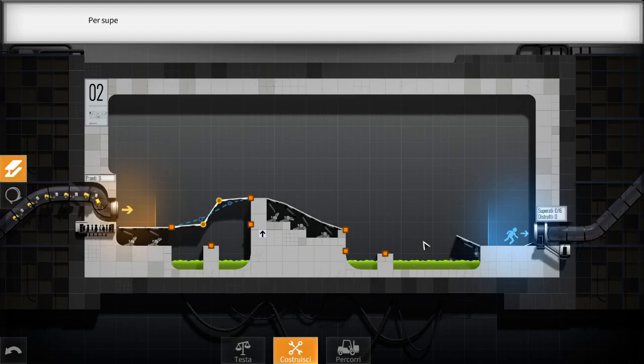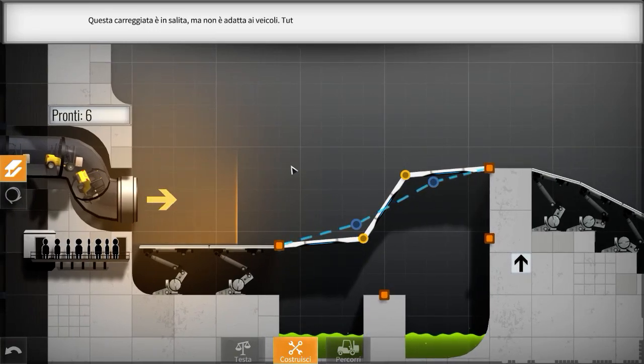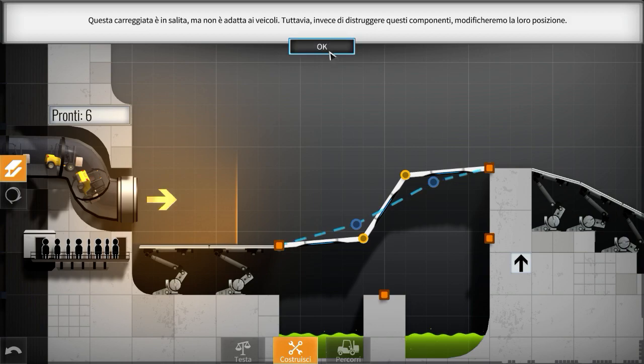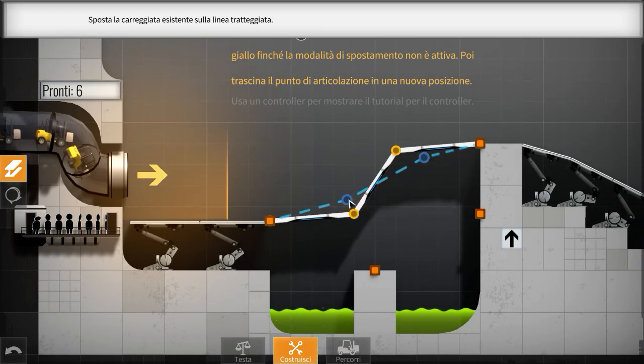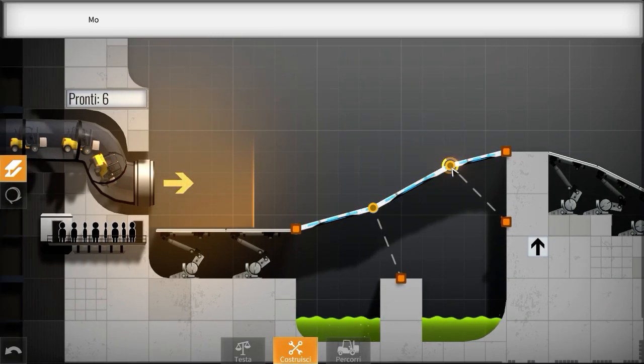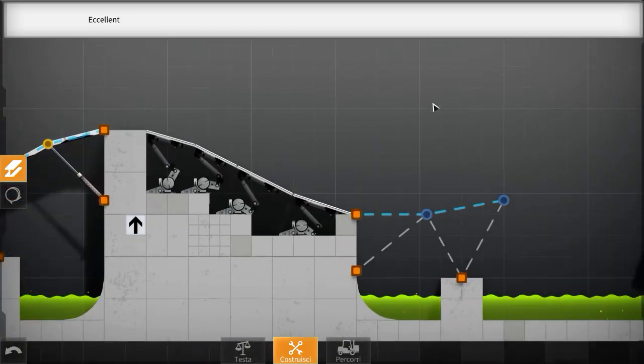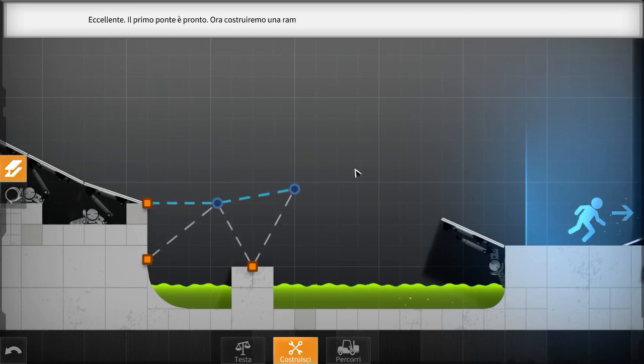Welcome to Test Chamber. To overcome obstacles, you will often need to construct your bridge uphill or downhill. This roadway leads uphill, but is not suitable for vehicles. However, instead of destroying... Very good. Now build the supports underneath. Excellent. The first bridge is ready. Now we will construct a vehicle ramp for hurdling to the exit.